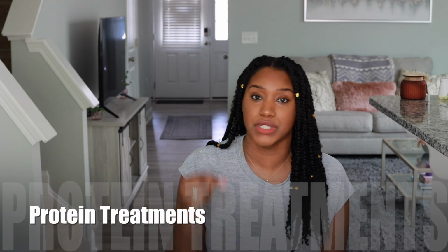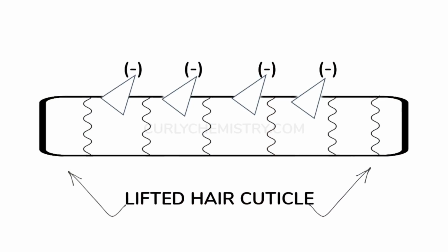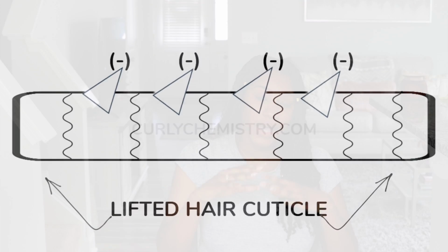You don't want that. Okay, the third method, number 3, is going to be incorporating regular protein treatments, because hair that is on the damaged side tends to have more negative charges to it. Negative charges are going to naturally lift your cuticle. And when you have a lifted cuticle, that lift is going to literally combine with other lifted cuticles. They're snagging against each other, and these snags are creating these tangles and these knots. That's what damaged hair does, in addition to being dull and frizzy.